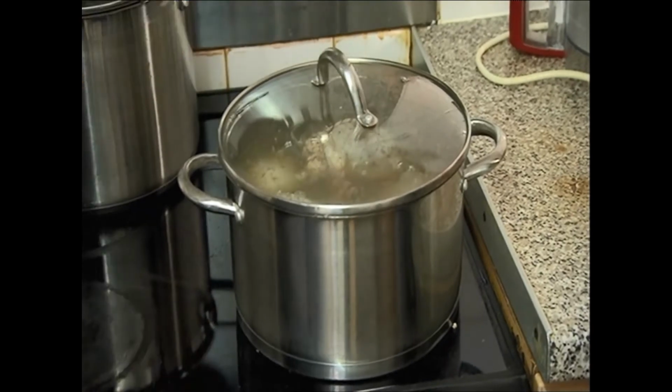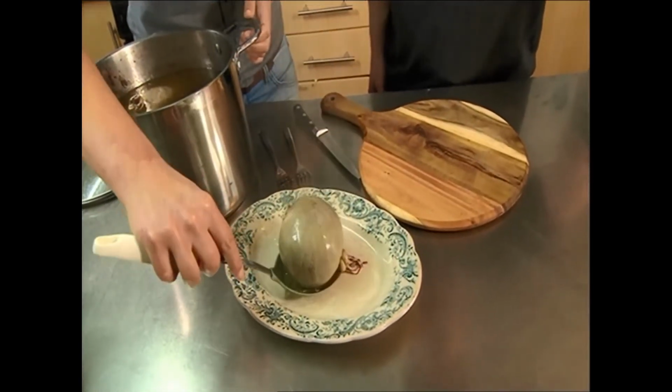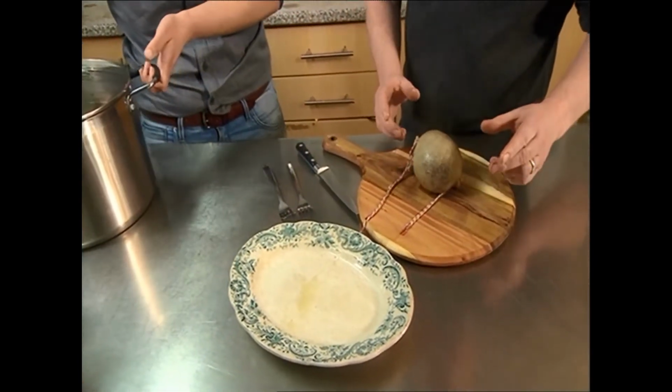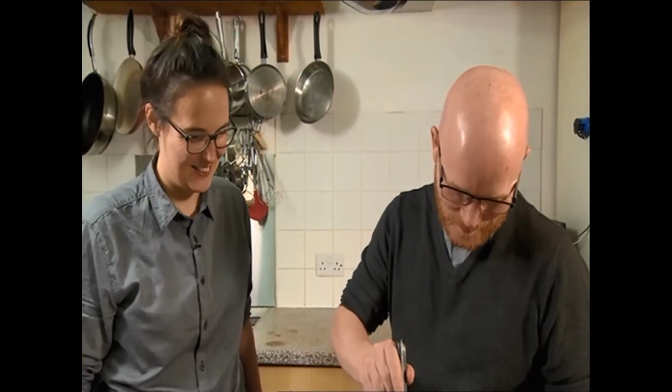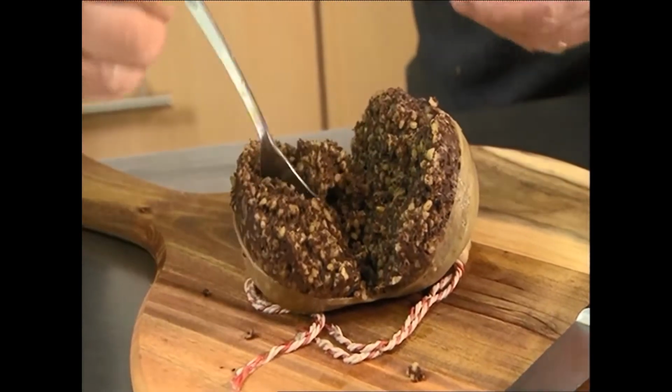An hour and a half in the pot, and the great chieftain is ready. So you're going to do the honours then? Do you mind? I really like doing this bit. Look at that. Can we try it? Yeah, let's go for it. Get in there. And this is even better.